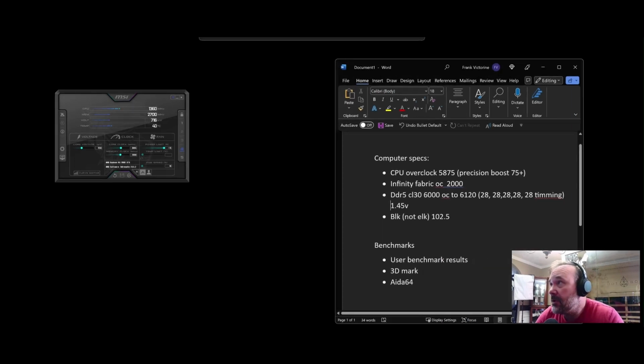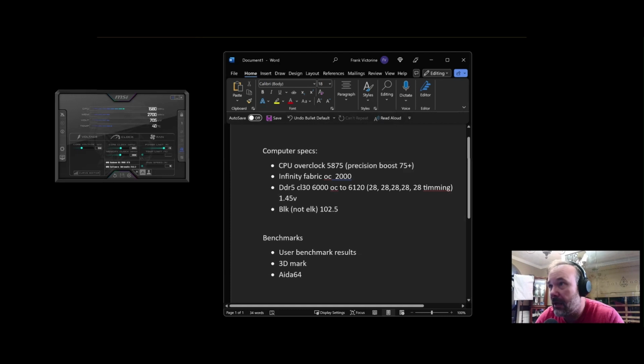So running into some computer specs here, and I just wrote myself a couple of talking points. CPU, this is a 7950X3D. It's overclocked to 5875 using Precision Boost with a 75 plus multiplier, and you're saying, well, that's higher than 75. It is. Infinity Fabric, which I'll explain in just a moment, is overclocked to 2000 megahertz. I can get it to go 2033, but I noticed there was just a hair of instability under sustained usage. This is really important for disk benchmark.